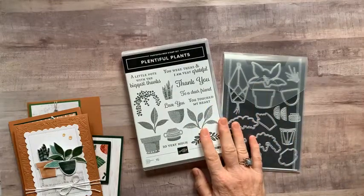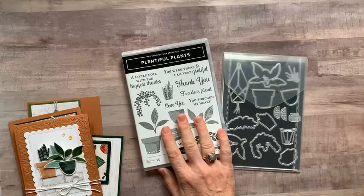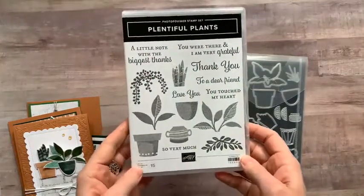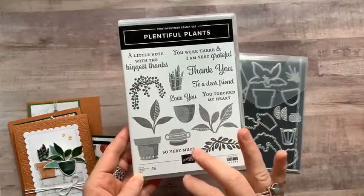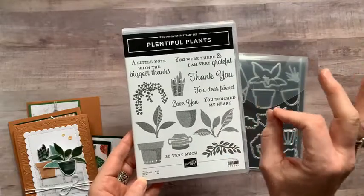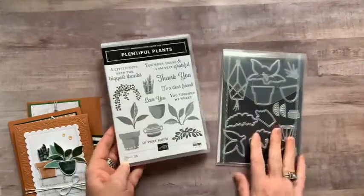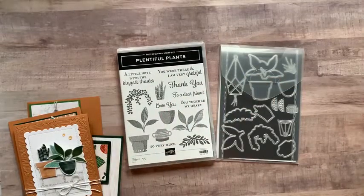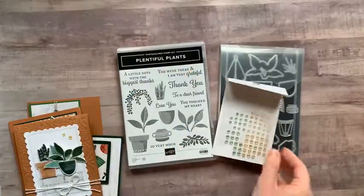So you still have a couple weeks, maybe 10 days or so, if you would like to order the Plentiful Plants class to go. So we're going to use this awesome Plentiful Plants stamp set. Beautiful. Again, I'm playing with lots of things to kind of take me back to summer. So always thinking of beautiful plants in the summertime. And then the dies that coordinate, right? Then we are also using the Genial Gems on our class to go.